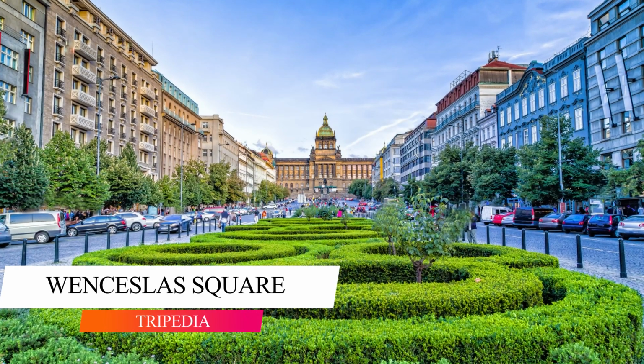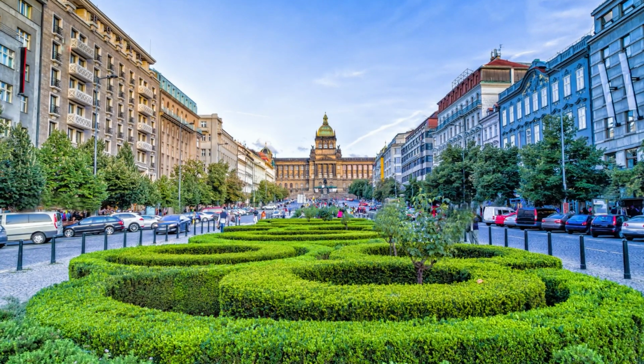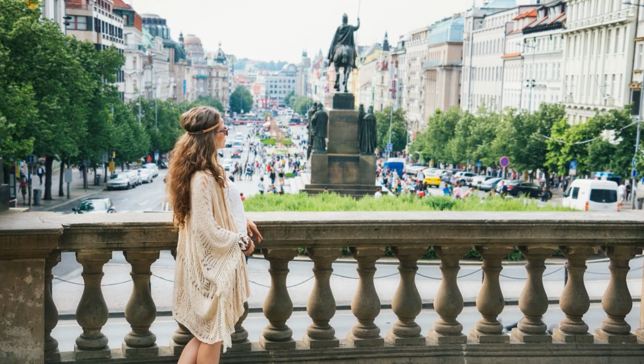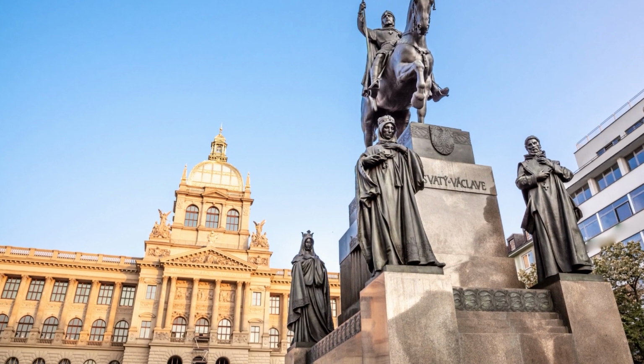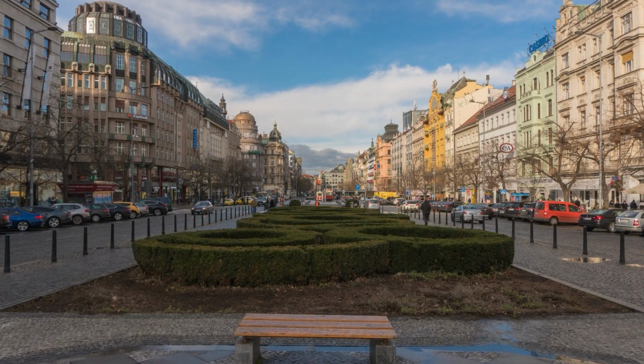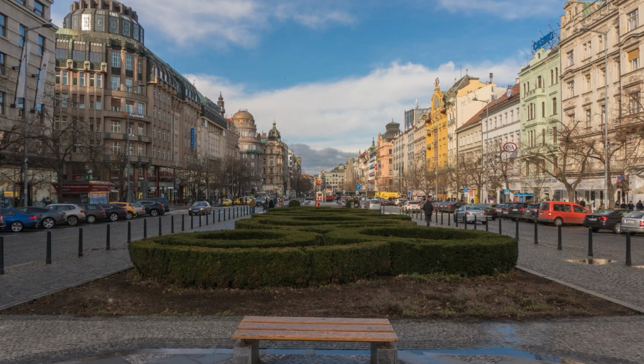Wenceslas Square. One of the best things about Prague's new town is Wenceslas Square, which was built so beautifully. It is also one of the top 10 places to see in Prague. People in Bohemia honor Saint Wenceslas, so the square is named after him. You can also find a figure of him there.